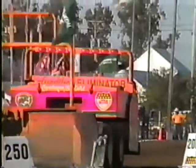300.79 for Steve Klingenberg. Hey, just out of curiosity, now I know there's at least one John Deere fan here today. How many John Deere fans we got out here today?